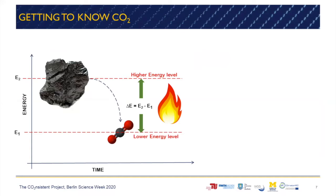But what are the downsides of using this fossil material to produce energy? So fossil carbon is carbon mostly bound to hydrogen in more complex organic compounds. When we burn it, carbon dioxide and water are produced through reaction of organic material with atmospheric oxygen, and the chemical energy trapped in these substances is released. More specifically, the energy release is equal to the difference that we see between these two energy levels, E2 and E1 in the figure. The new compound called CO2, carbon dioxide, has some interesting characteristics.